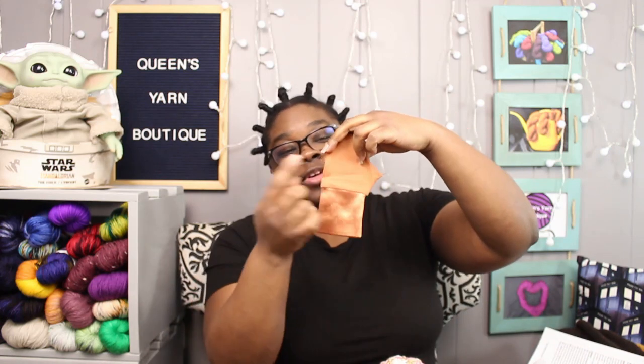I just noticed something in my crochet bag that just kind of made me laugh. I have one of those ergonomic wrist things. I don't know about y'all, but sometimes, I don't know if it's because my tension is too tight or what it is, but if I crochet for a while, my hands start to cramp up. So I'll switch to knitting. But then sometimes, like if I knit for too long, my thumb will start to hurt. So then I'll switch back to crochet.